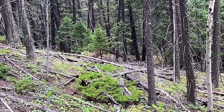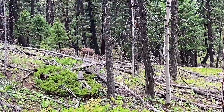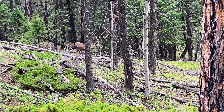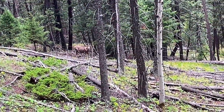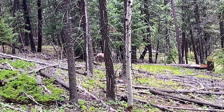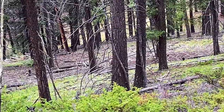I don't know. Walked up on a little mule deer. Sitting down, didn't even see it. It's crazy how when you're quiet in the woods like this, and the wind's at my back directly. There's that mule deer.